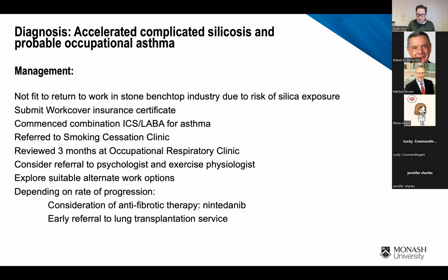We support him in helping him submit a work cover insurance claim, so workers' compensation insurance. We start him on medication for his asthma. We refer him to our smoking cessation clinic to help support him to quit smoking. And we want to get him back to our clinic pretty quickly.